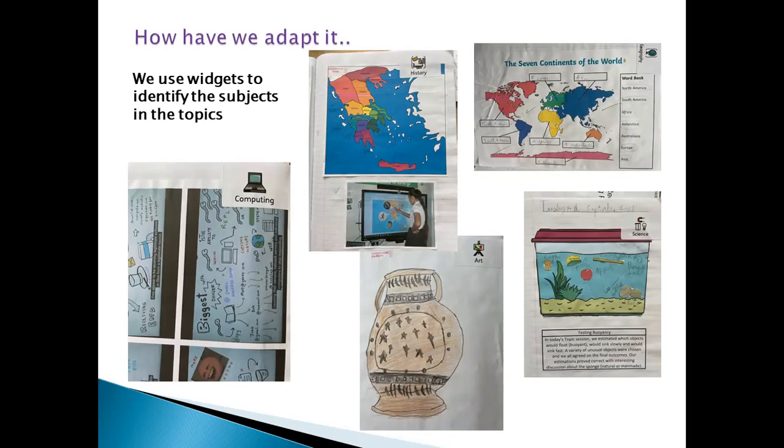So every time they change a subject in the topic book, we've created stickers with the subject, as a widget so the children can understand as well. The children have got to be able to tell Ofsted that they've just done history. So it's really important in their book that they know it's a history lesson, and then it's identified right the way through the topic book. It also jogs memory as well, doesn't it?